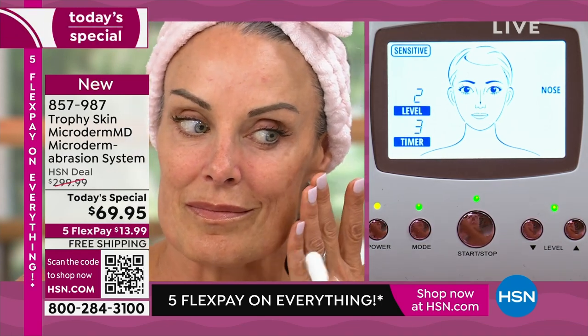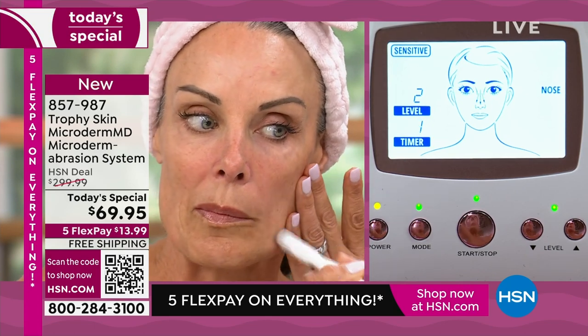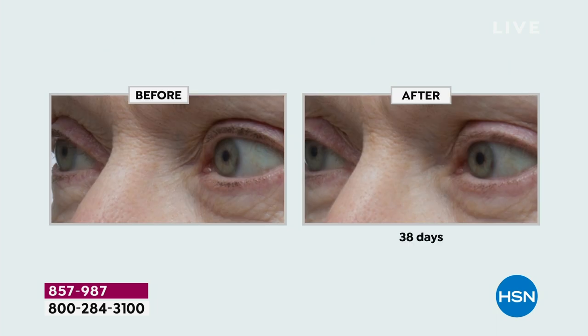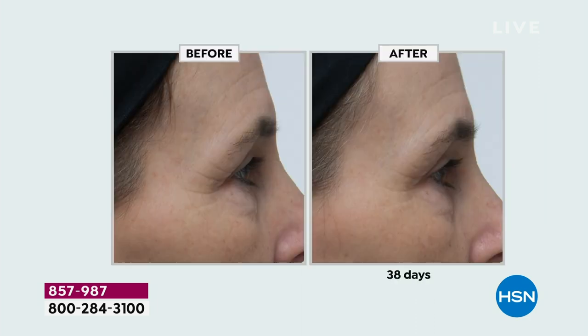You can see in our before and afters that we're going to show, the skin looks rejuvenated, it looks hydrated, and it is indicated to treat fine lines and wrinkles. You can see here the neck area, just the overall brightness and the depth of the fine lines and wrinkles. And this is just with MicrodermMD, by the way, any of these before and afters around the eye, look at how light and bright her eye area looks. This is a treatment. These are typically 4 to 6 weeks, and this is naturally done with MicrodermMD, and no other products are used.